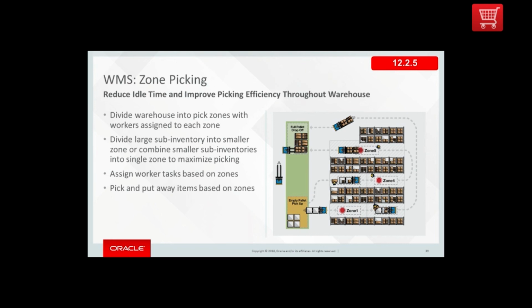dispatch to that zone. So you can use that with our WMS rules engine framework to configure picking and put away and task type assignments based on those zones. And then use our warehouse control board, and you can query and manage all those tasks by zone. So again, really helping the improvement and efficiency in the warehouse.